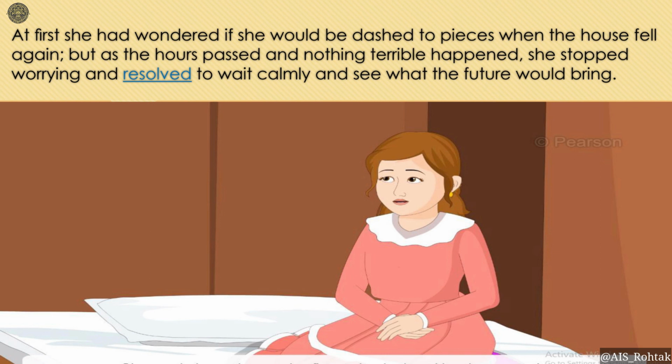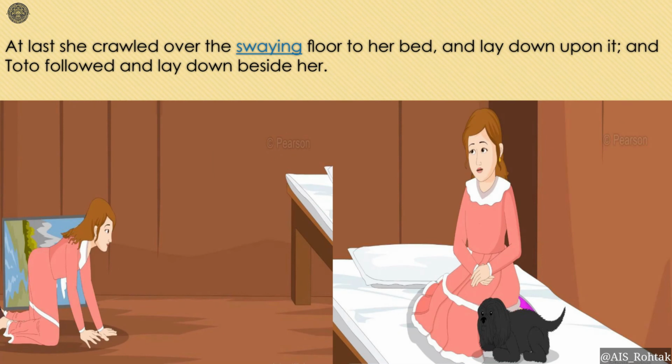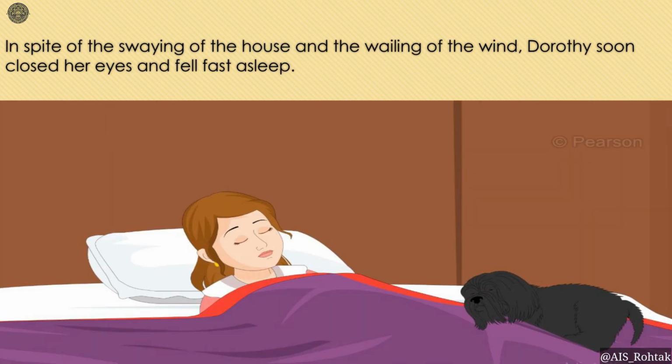At last she crawled over the swaying floor to her bed and lay down upon it, and Toto followed and lay down beside her. In spite of the swaying of the house and the wailing of the wind, Dorothy soon closed her eyes and fell fast asleep. That was the story of the cyclone.